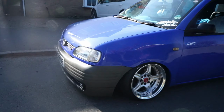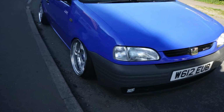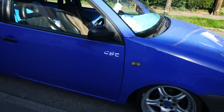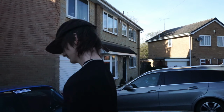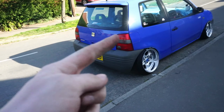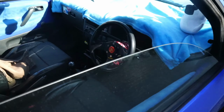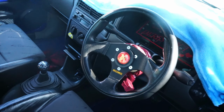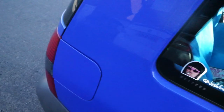So this is what I believe they call a Sciata Rosa. It's basically a Lupo, but it's Spanish. Do you think the people watching don't know that? How do you expect to grow your audience if you're not catering? You can't assume people are in the dark. But yeah, this is a car, and it drives, and it turns. You can see there's a steering wheel, which is always a handy thing to have.